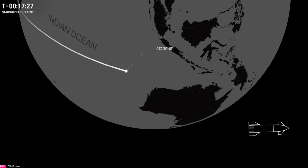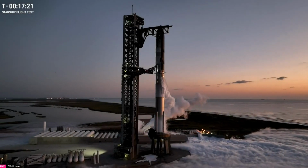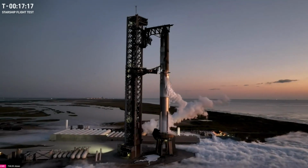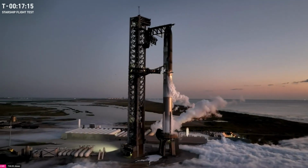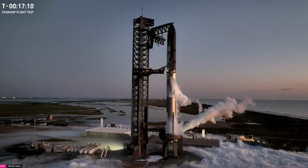Now, we say attempting because, again, this is just a test and nothing is guaranteed, except excitement. Well, of course there is that. Now, both the booster and ship have to contend with some extreme conditions on reentry, which is where those heat shield tiles will be put to the test.